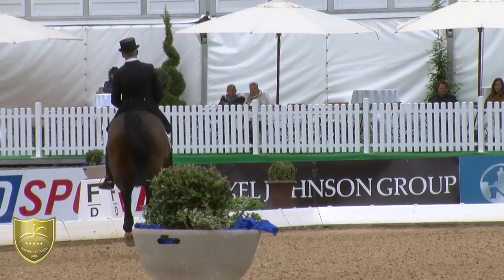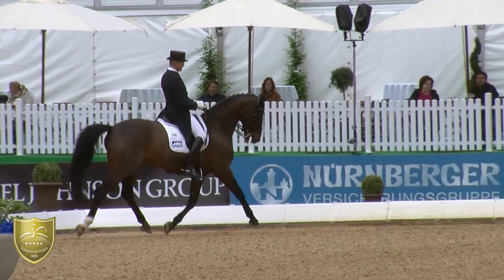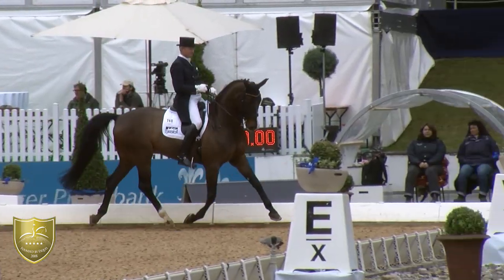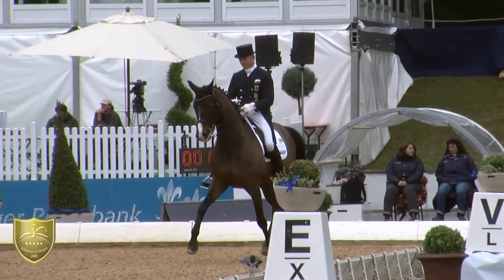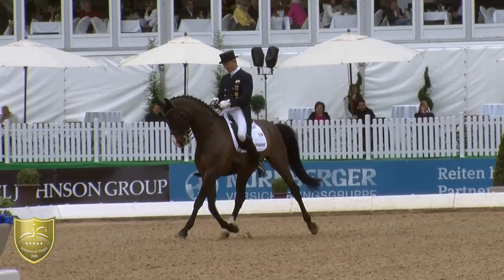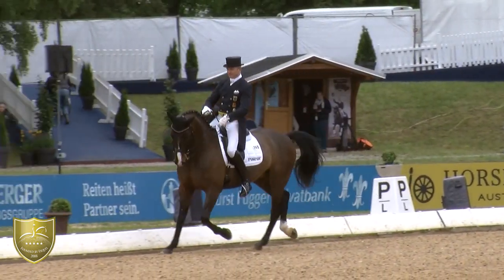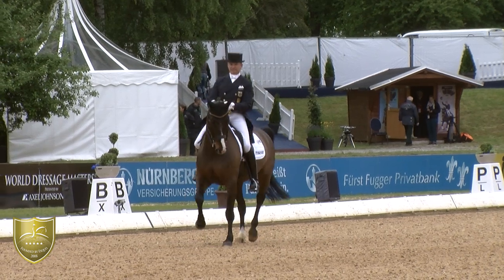And a good stretching of the frame in the beginning of the extended trot, but towards the end lost the balance and broke. That means that the judges have to give utmost a 4 for this extended trot, because breaking in canter is always a very serious mistake.